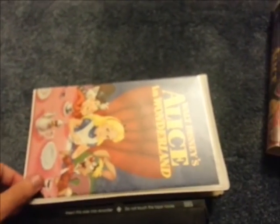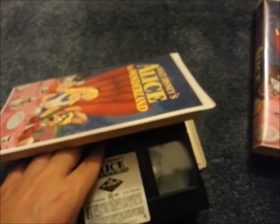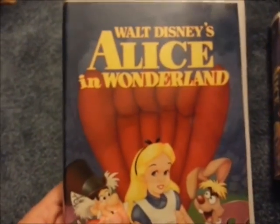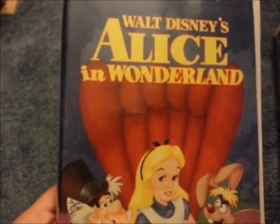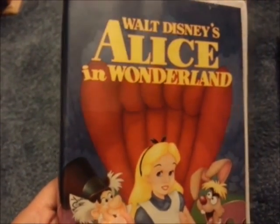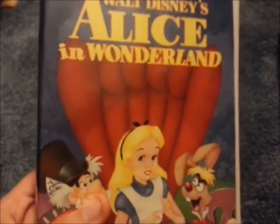Yep. Bet you noticed. For the 1988 premiere of Cinderella, and around the time that Bambi was released on September 28th, 1989, some of the classic titles that were in print, such as Alice in Wonderland, Sword in the Stone, and Dumbo, kept the artwork.